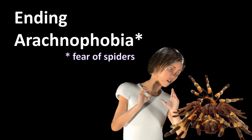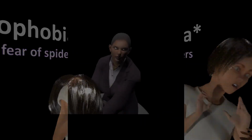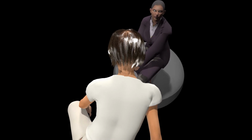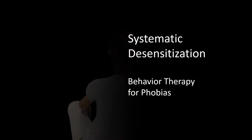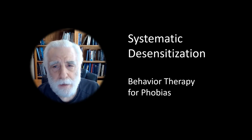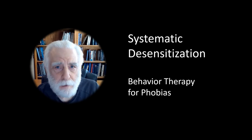Serena has an intense fear of spiders, arachnophobia. So she has decided to seek the help of a therapist who recommends a type of behavior therapy called systematic desensitization. This therapy is based on classical conditioning, Pavlov, and it basically is unlearning of the fear response in a step-by-step process.